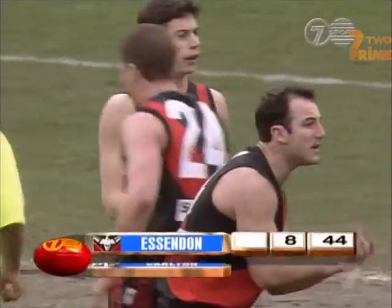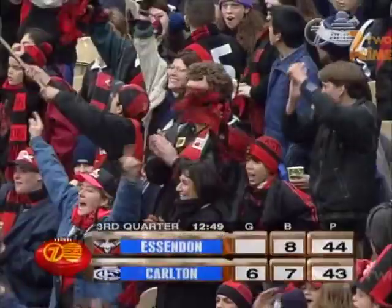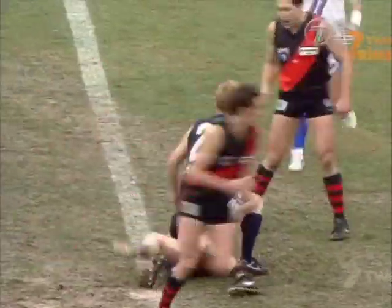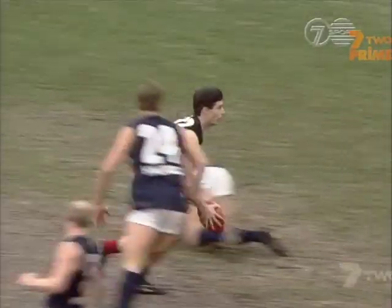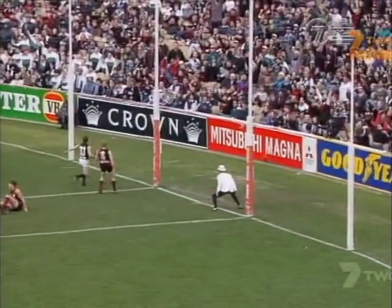2 goals in 30 seconds. And the Bombers are on their way. Blake Canicella gets his first goal. Now, this just is not on, this handball. It's telegraphed. Too many players would have enough experience around to know that was coming. They got away with it though, and a driving kick found the tunnel straight through the middle.